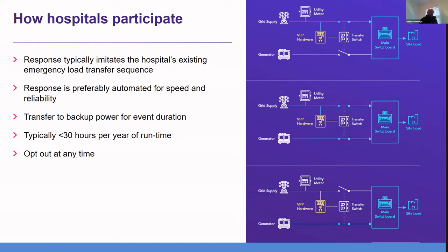In terms of how it happens, there's a device that we would install on site, that yellow box there that you can see the little Wi-Fi label on. You don't have to make use of your internal IP networks. It's all done through 4G. The device detects the need for a VPP resource to be used, and then sends a signal to your existing transfer switches to transfer over to generator. You transfer to backup power for the duration of the event. And then at the end of the event, if you decide to do so, you can switch back.